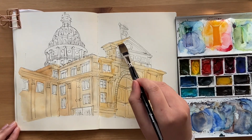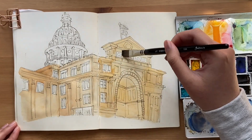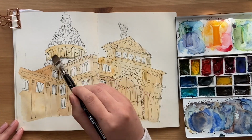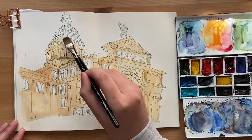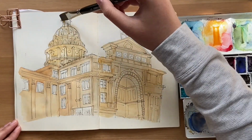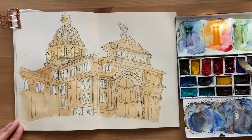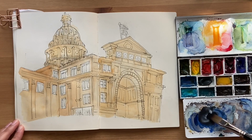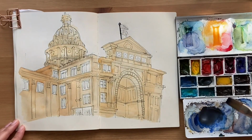Oftentimes it was me mixing a phthalo green and a magenta color to make a neutral, but because those two colors don't granulate, it didn't have much interest in the painting. That's why I switched over to this one, because it did have an ultramarine and burnt sienna. I may be making another palette, but just of my favorite colors, so I can bring that one with me on my trip wherever I go to urban sketch.